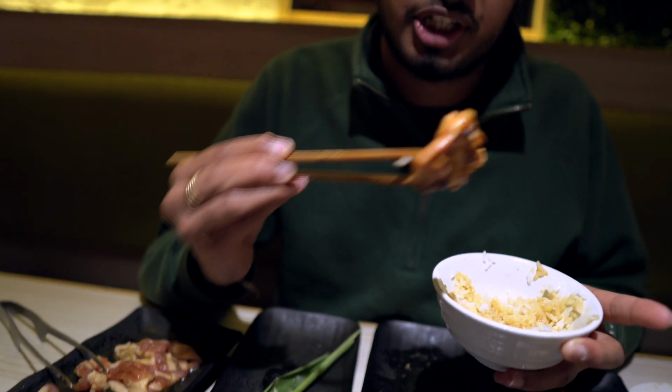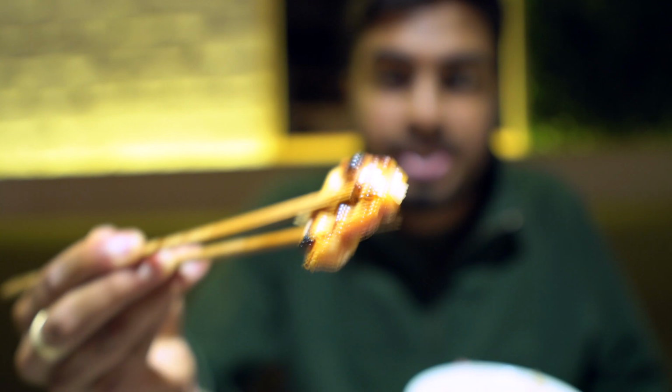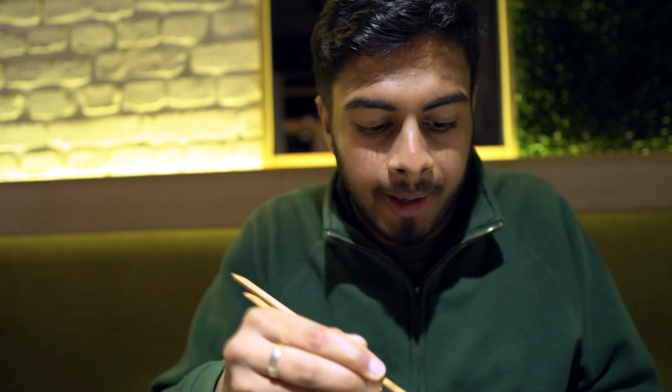So, the chicken that we've been given, super succulent. I'm hoping it's not undercooked, but flavor-wise, so beautiful. You're getting a little bit of spice, a little bit of sweetness. Color on it is beautiful. Again, how they've marinated is incredible. I'd say some of the best in terms of barbecue that I've had, and flavor-wise, it's done very well.